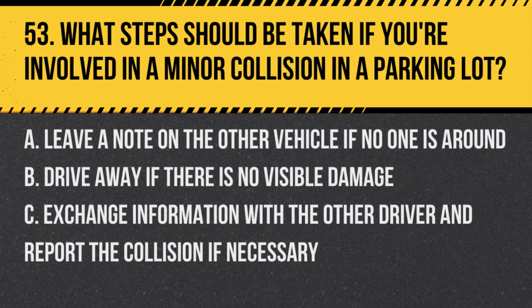Question 53. What steps should be taken if you're involved in a minor collision in a parking lot? A. Leave a note on the other vehicle if no one is around. B. Drive away if there is no visible damage. C. Exchange information with the other driver and report the collision if necessary. Answer. C. Exchange information with the other driver and report the collision if necessary. It's important to handle minor accidents responsibly.